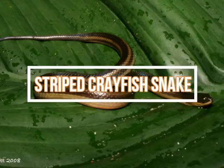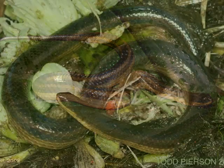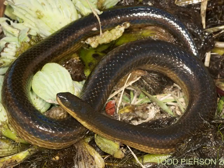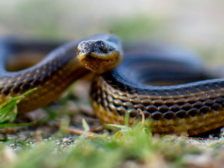Striped crayfish snakes are highly aquatic, heavy-bodied snakes. They average about 14 to 20 inches, 36 to 51 centimeters, in length. These snakes are most common in Florida, but their population creeps up into the southernmost portion of Georgia. Striped crayfish snakes aren't usually seen by humans. They're very secretive and often hide in vegetated water habitats. Their preferred diet is hard-shelled crayfish. They range in color from brown to dark green and have a shiny appearance. Their underbelly can be yellow to orange with dark spots running down the center.